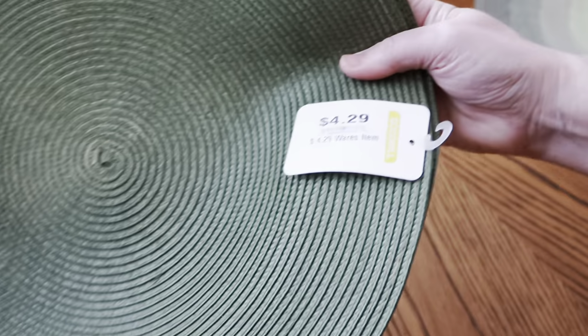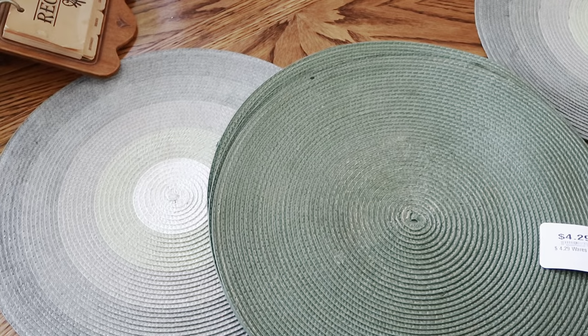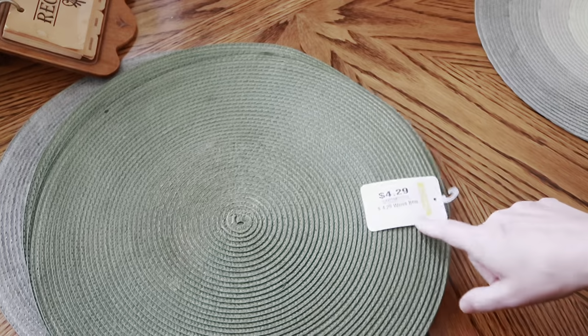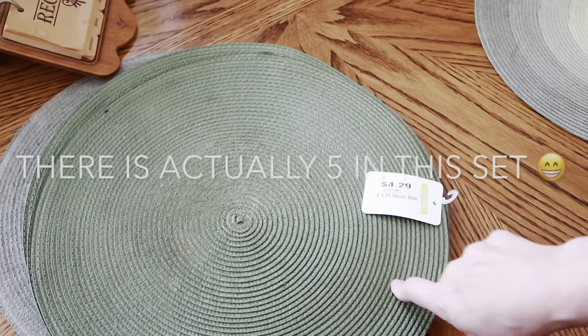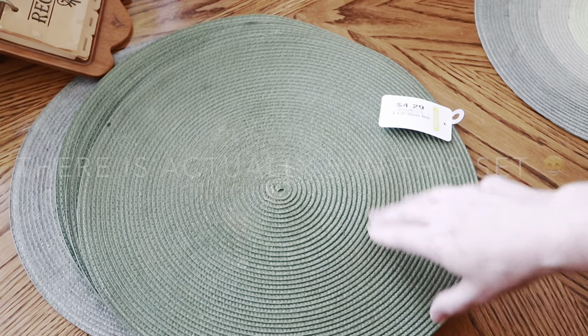And they were only $4.29. And I normally only have three placemats sitting here at our table, because unless I pull my kitchen table out, I really don't have room for four. But I will definitely hold on to that extra one in case something happens. So I am going to get these washed up and placed on my table.